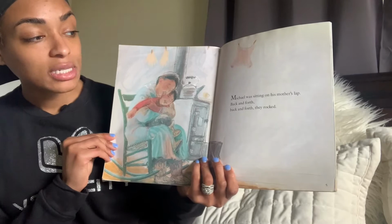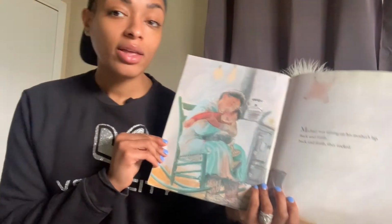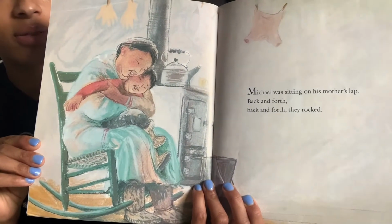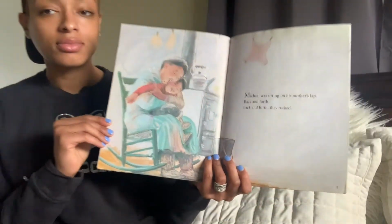Michael was sitting on his mother's lap. Back and forth, they rocked. Have you ever sat on your mom or your dad's lap and rocked back and forth? Maybe they rocked you to sleep, or maybe you were crying, or maybe you just needed some snuggles.